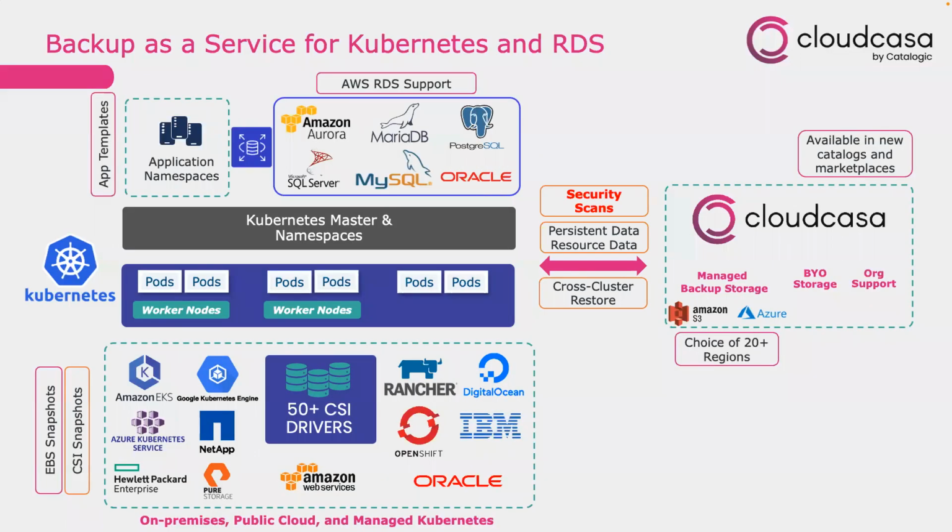addition to the security scan capabilities, which is built in, from the same dashboard, you can also protect your containers, and you can do the DR of your containers. You can do the application mobility or migration from one cluster to the other, or one cloud to the other.